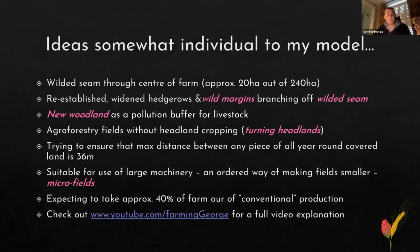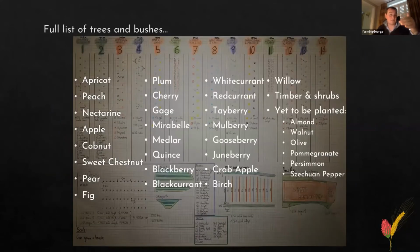And if it's a problem, you can chuck it back into, say, a herbal ley to fix whatever problem you've made there. If you want to see my full ideas on my agroforestry scheme, I've actually got a full video on it on my YouTube, so head over there and have a look. This is the full list of trees. We've got some yet to be planted. But I didn't just go for apple. I went pretty broad church in what I'm growing.